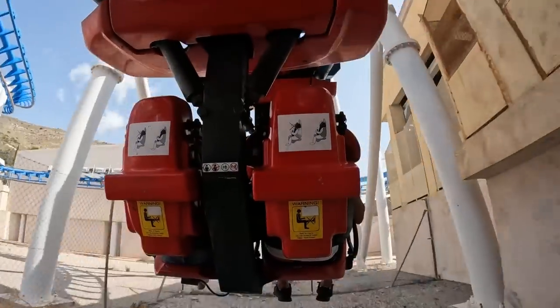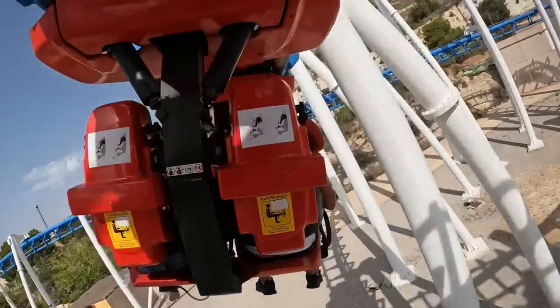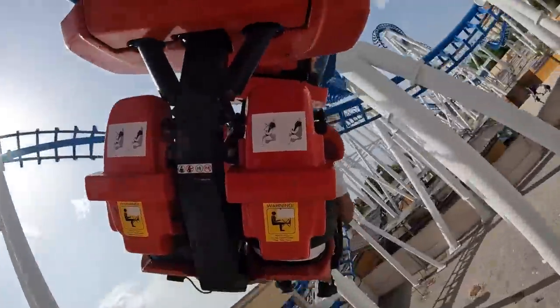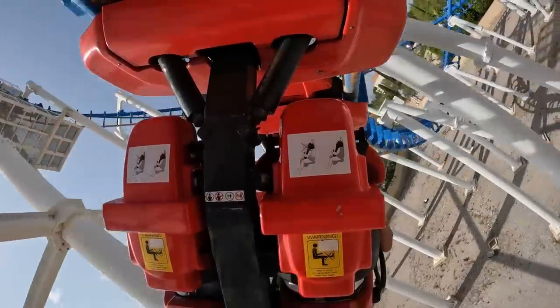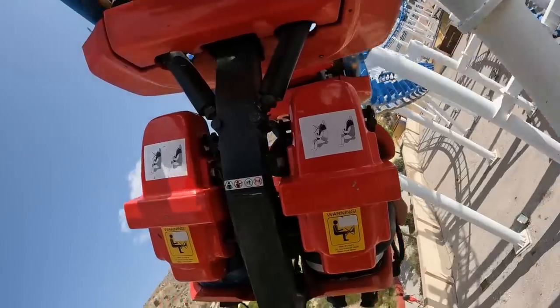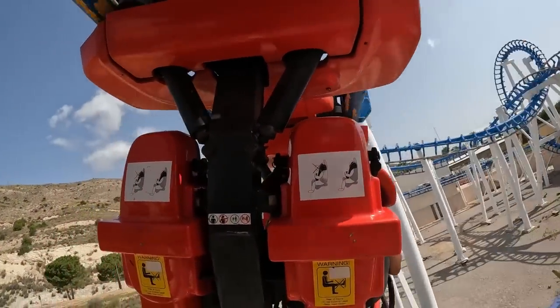Not bad so far. Woo! Charlotte thinks otherwise by the sound of them screams. Woo! This is where it normally gets you. Oh! And into the brakes.